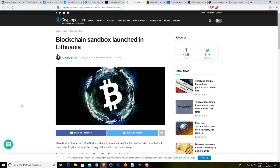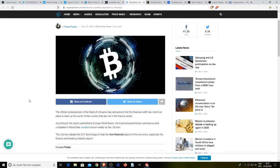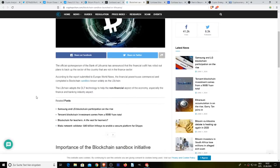Next up, the official spokesperson of the Bank of Lithuania has announced that the financial outfit has rolled out plans to back up the sector of the country. That's a weird sentence. According to a report submitted by Europe World News, the financial powerhouse commenced and completed a blockchain sandbox known widely as the LB chain. The LB chain adopts the distributed ledger technology to help the non-financial aspect of the economy, especially the finance and banking industry sector.